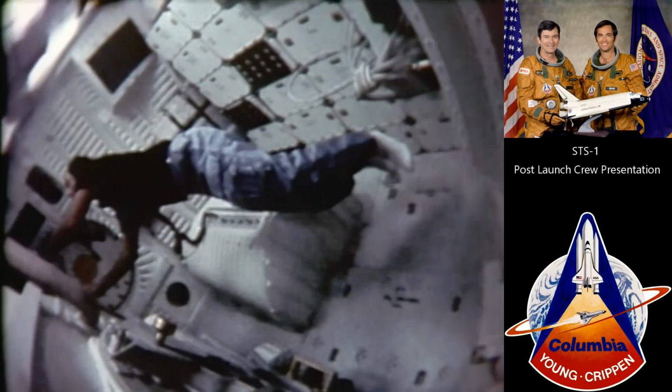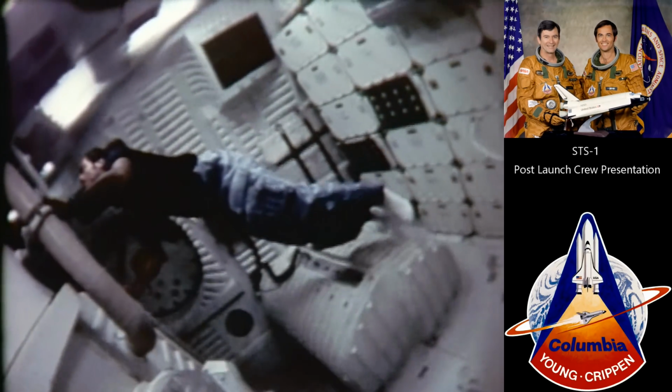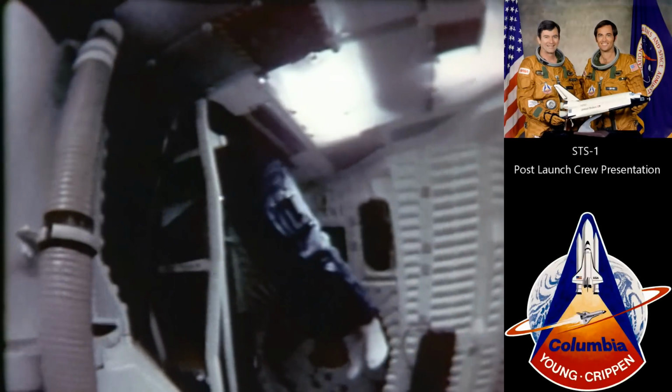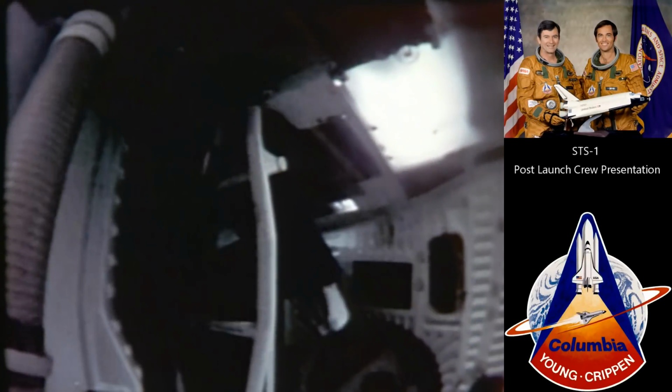The thing about it is you don't really go flying around. You need to move a little bit slowly, otherwise you'll end up banging into something, but there's no problem controlling yourself any place you want to go. Try that in one gravity and see where it gets you. You see, I was just wearing my socks there. I never put any shoes on while I'm on orbit. I don't like to when I'm in the house either.